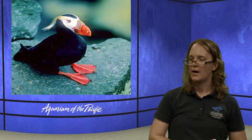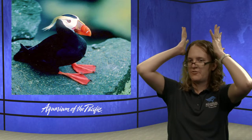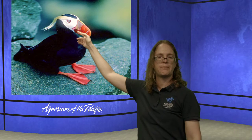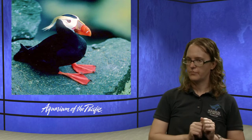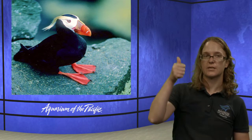So, macaroni penguins have those cool yellow feathers on their head. I don't know if we have a picture of that, but it's really similar to my puffin friend over here. I'm not 100% sure of the purpose of those feathers. I'm gonna guess that it might have something to do with showing off that they're a nice, healthy penguin. I got a thumbs up from Miss Allie here. So thank you, my friends, for helping me out here in the studio.